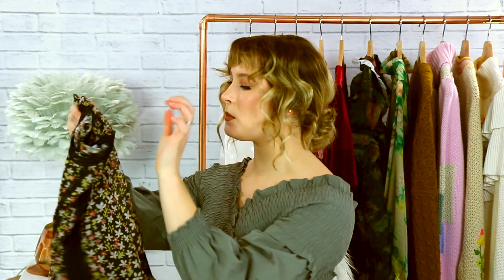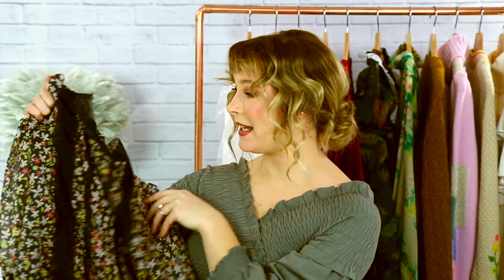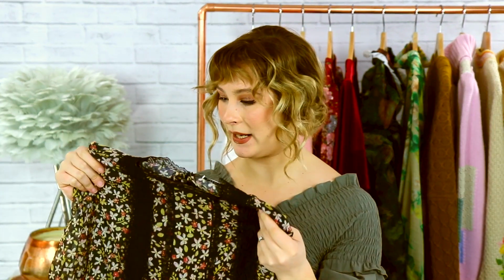So this is a top from Topshop. Okay, so it is more of a sheer top. It's a floral pattern. It's got some lace detail in there, a little bit in the front. So you've got it around the neck. This might be a little difficult to wear right now, but I could see this in the spring. The lace inset floral top in the size 10 from Topshop, and this is $65.